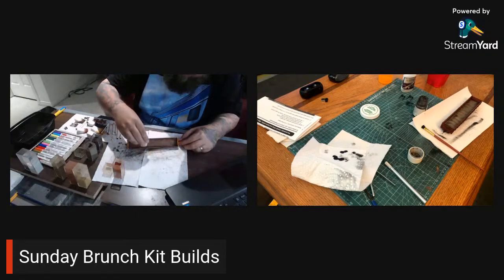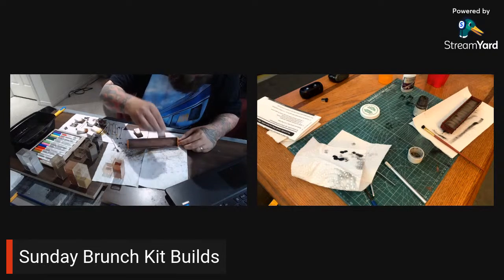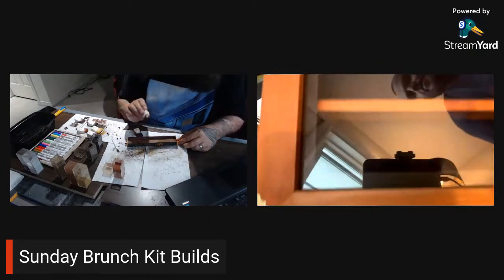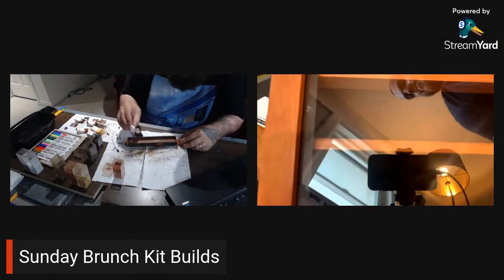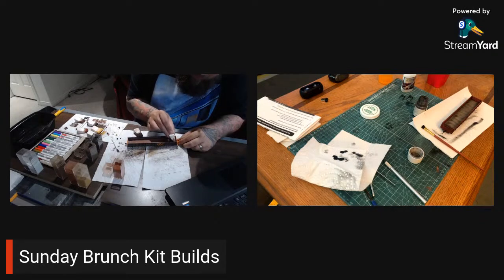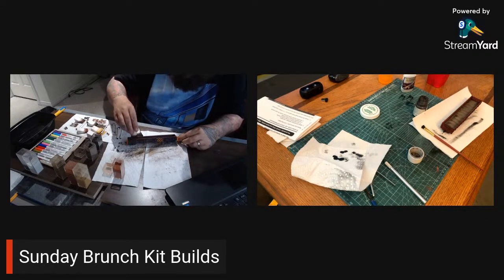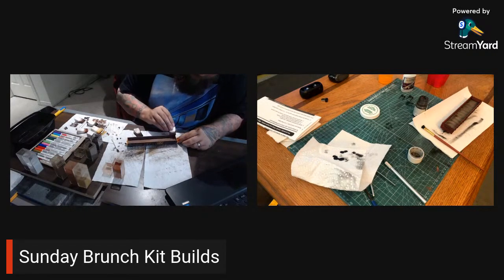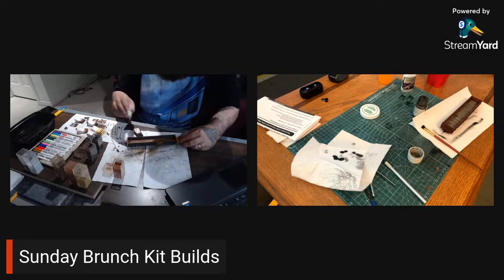Actually, I got to show you this box I bought the other day. Careful. I got this the other day. Oh, the description. Yeah, I picked this up. And I'm going to try the locomotives to see if they fit on there. I think they're buried at the moment.